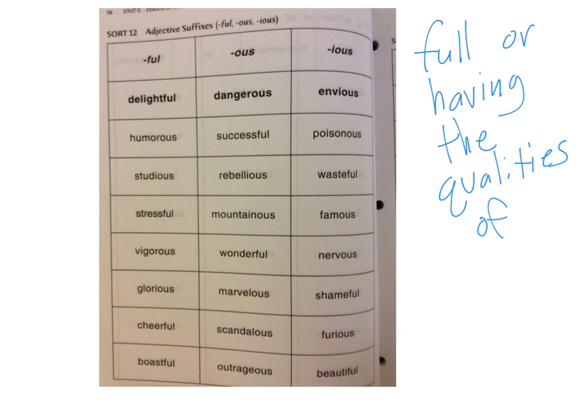Within these words, usually you have a noun like delight, and then you add the suffix ful, and it means full of delight, delightful. Dangerous, full of danger. Envious, full of envy. Now, what you want to know is that with some of these words, like the ones that end with the IOUS and the OUS, if there's a Y at the end, a lot of times that Y is dropped, like envy is changed to envious, and you put the IOUS.